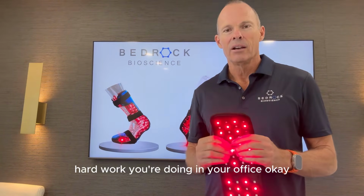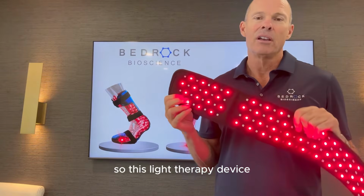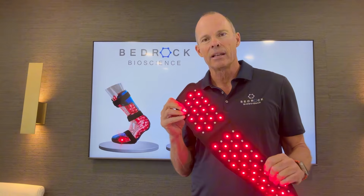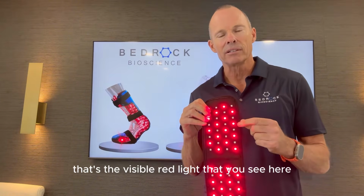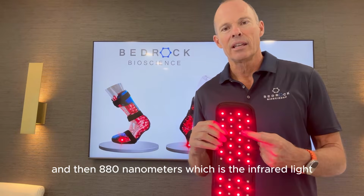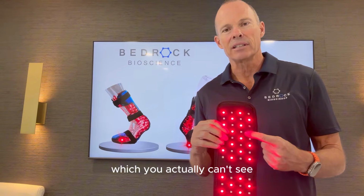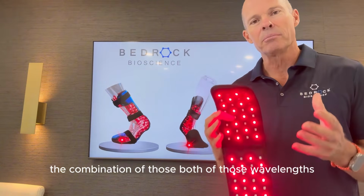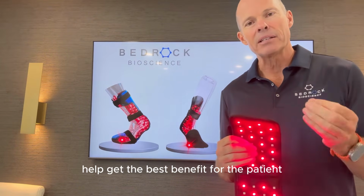Okay, so this light therapy device runs on 2 wavelengths of light, 660 nanometers, that's the visible red light that you see here, and then 880 nanometers, which is the infrared light, which you actually can't see. You can't see it to the naked eye. The combination of both those wavelengths help get the best benefit for the patient.